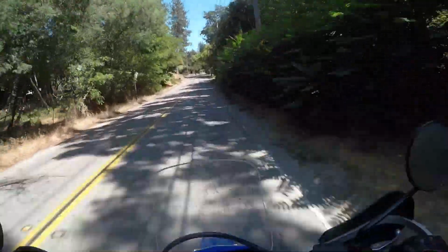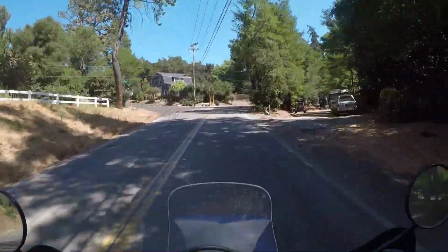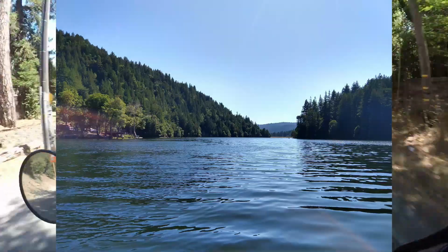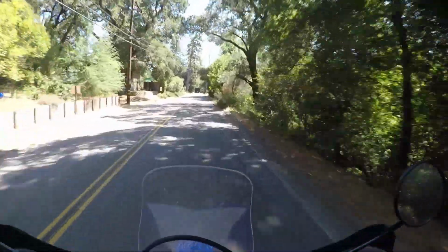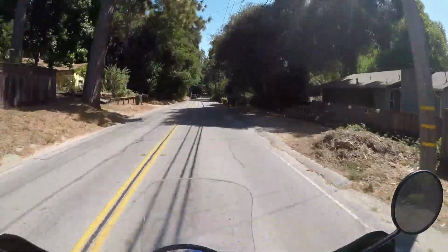We are leaving Ben Lomond, California, headed for Loch Lomond Reservoir up here in the Santa Cruz Mountains. I think it's kind of a hidden gem. It's pretty low key, beautiful.